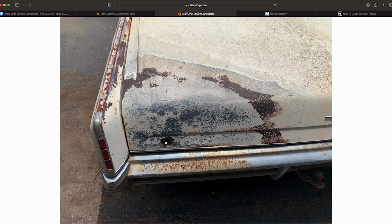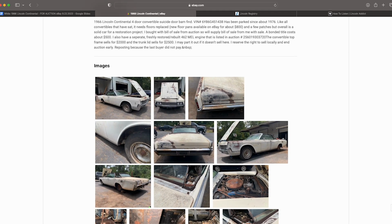We can see there's a hole here in the deck lid. These deck lids get very expensive. And as I covered in the last Lincoln Addict podcast, regarding the differences in the sedan versus the convertibles, the convertible has a different deck lid. So what that means is you can't just go buy a deck lid wherever you find one. You have to get one for a convertible, and they're getting harder to find. We do see that it has the trailer hitch, which we'll see again. And, of course, it is missing a peak molding, which you can get.